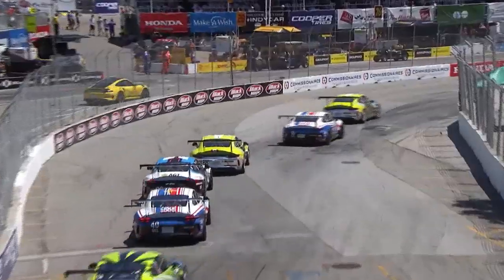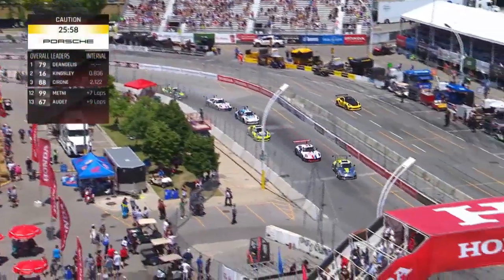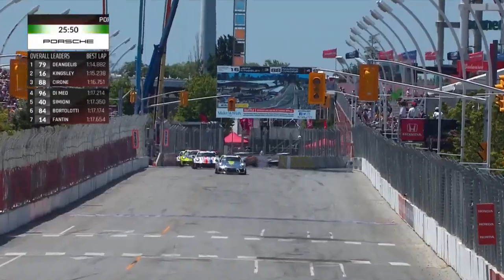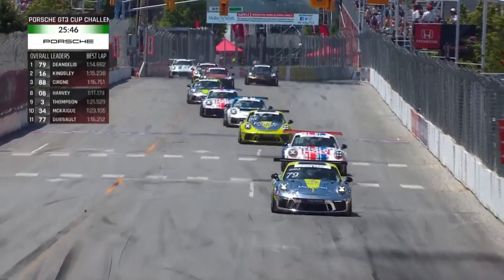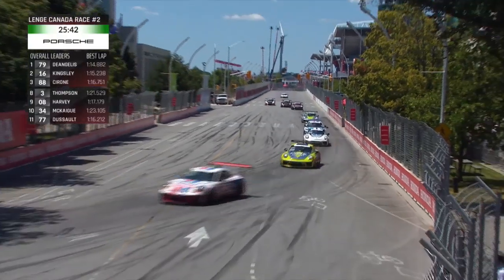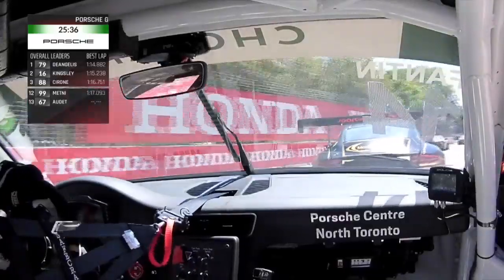Before we go green, we will restart single file. We didn't get too many laps in before we went to full course caution. And there you can see Deangelis will get on it a little bit early, and he'll open a bit of a gap here on the front straightaway. Green flag once again, just over 25 minutes remaining in this timed race. A great restart by Roman. He timed that to perfection. He got on the throttle exactly at the right point, where the cars behind him couldn't get to throttle.